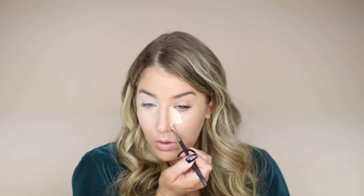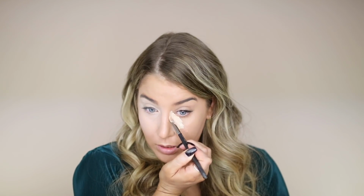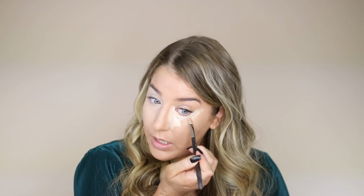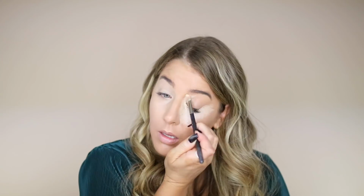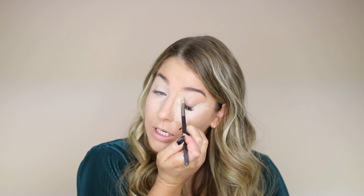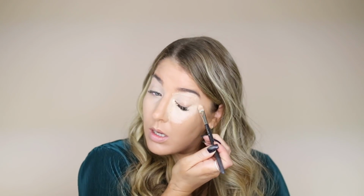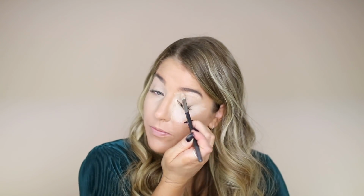For some reason, this one looks so natural, but it does cover a lot. See? So this looks super natural. So I'm going to do this on the other side. I just go along the sides of my nose, into the inner corner, out like a V shape, and then fill that all in. I make sure this is super bright, carve my brows, and then do it on the lid to prep for shadows.